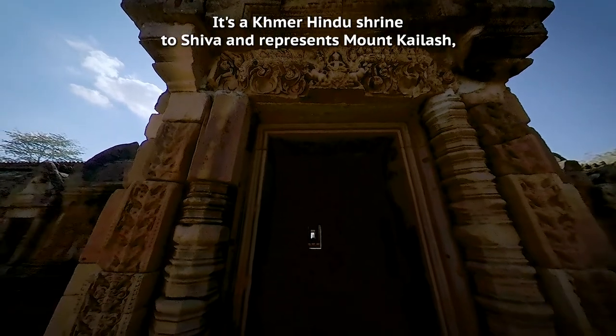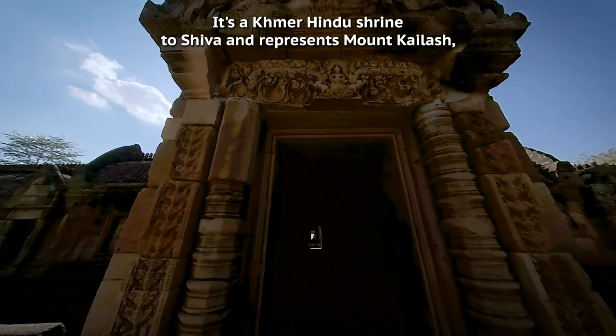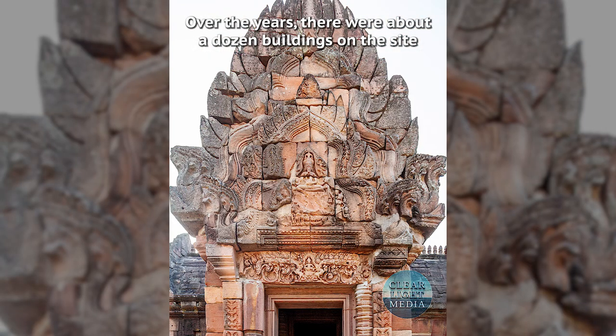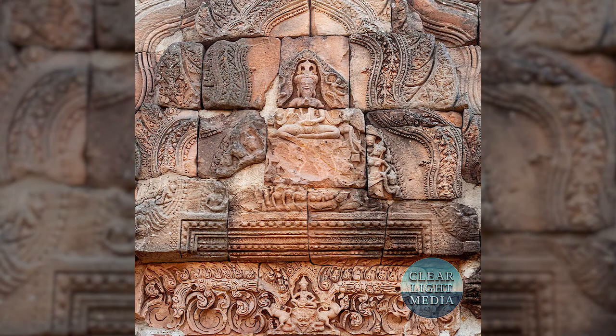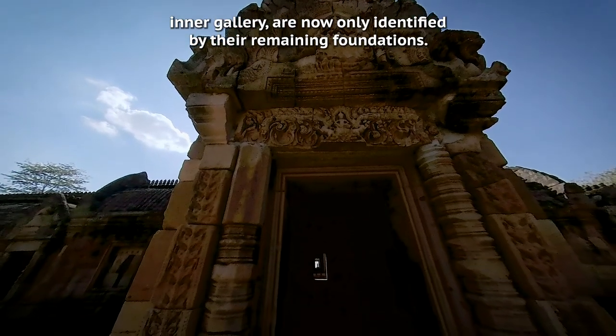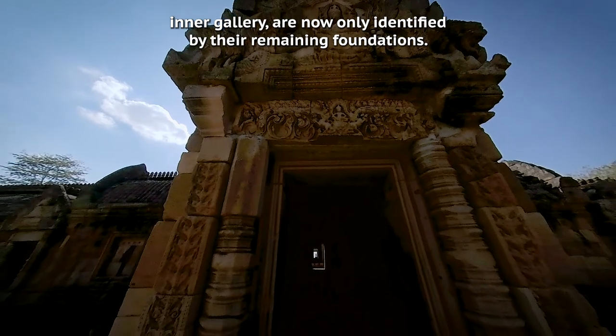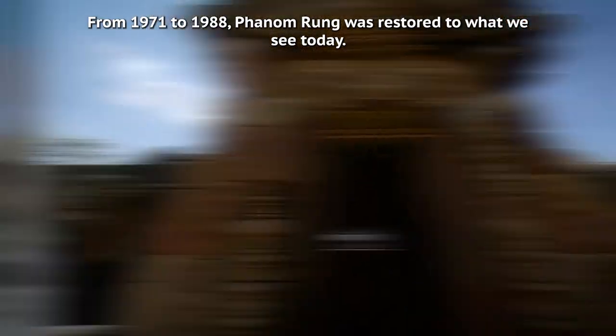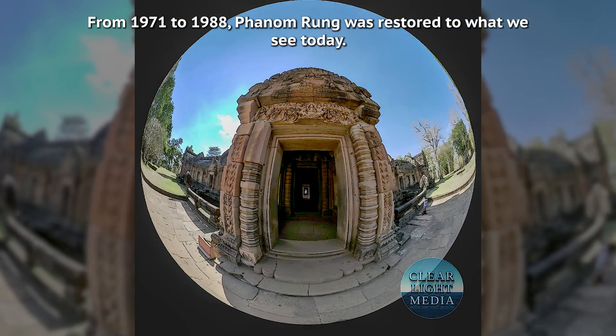It's a Khmer Hindu shrine to Shiva and represents Mount Kailash, Shiva's exalted home. Over the years, there were about a dozen buildings on the site made of pink sandstone with laterite bases. A few of the buildings, as well as the once wood-covered inner gallery, are now only identified by their remaining foundations. From 1971 to 1988, Phanom Rung was restored to what we see today.